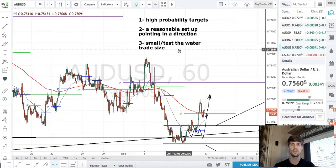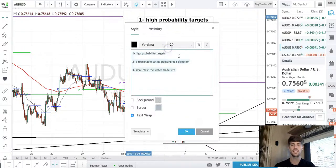Pretty much one more thing to say about that, let's just add this. There's pretty much no reason to go in full size on a trade. It does happen from time to time, but we're basically always going to scale into trades. And that means break up normal trade size into multiple parts.